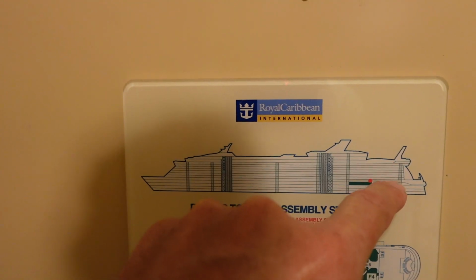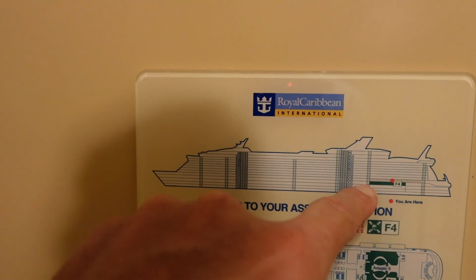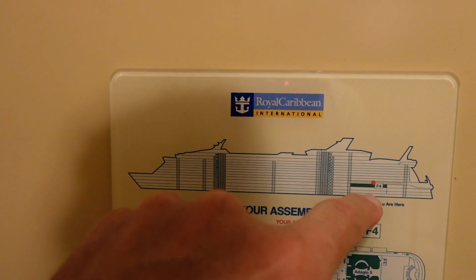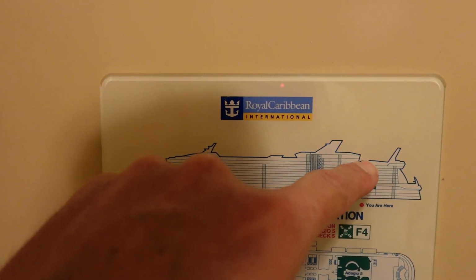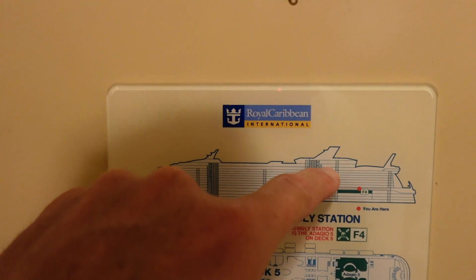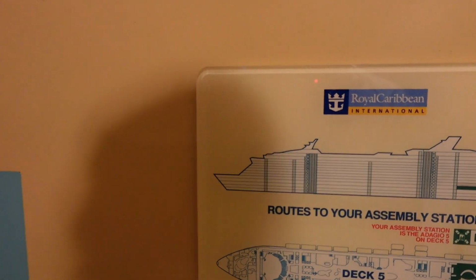Deck 6 is where the boardwalk is, so just walk forward and then out to the boardwalk. 5, 4, and 3, we are on top of the main dining room right there. Deck 16 is the Windjammer, deck 15 is the pool deck, and deck 14 forward is Adventure Ocean.